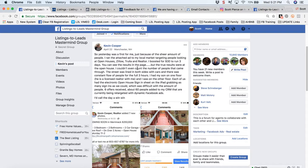All right. He then retargeted, right? Used the Facebook pixel, retargeted those people that had looked at the ad and clicked through it, so that you can continue to stay in front of those people as well. So I'll talk about the Facebook pixel at the end of this segment.